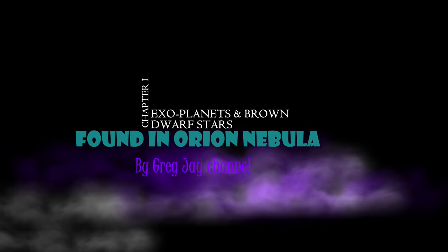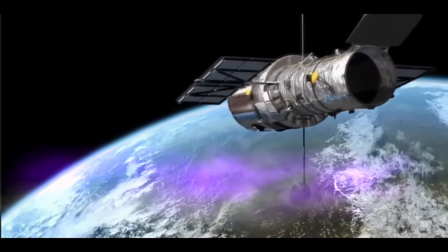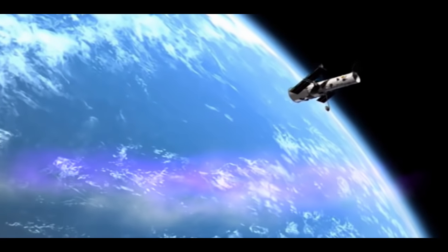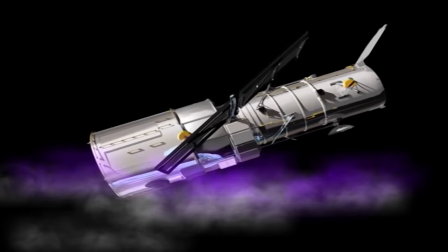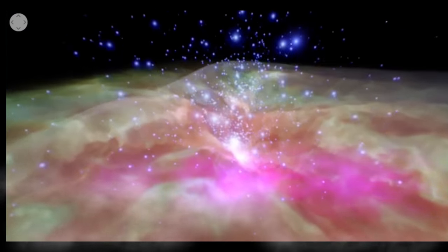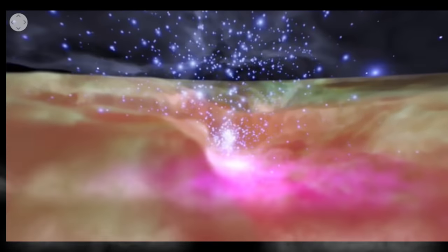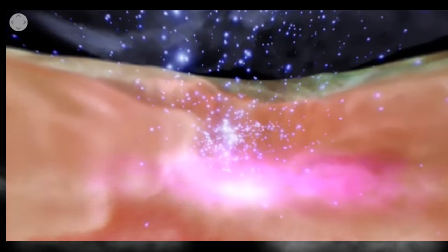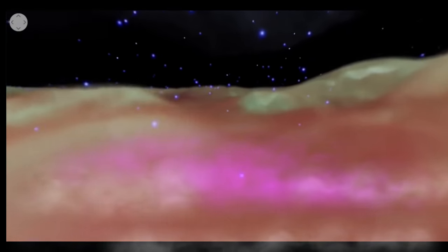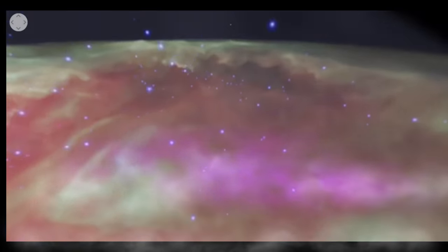Hubble finds three giant exoplanets and several brown dwarfs in the Orion Nebula. Using the NASA ESA Hubble Space Telescope to peer deep into the famous Orion Nebula, Space Telescope Science Institute researcher Massimo Robberto and colleagues searched for small faint bodies. They found 17 very low-mass brown dwarf companions to red dwarf stars, one brown dwarf pair, and one brown dwarf with a planetary companion.